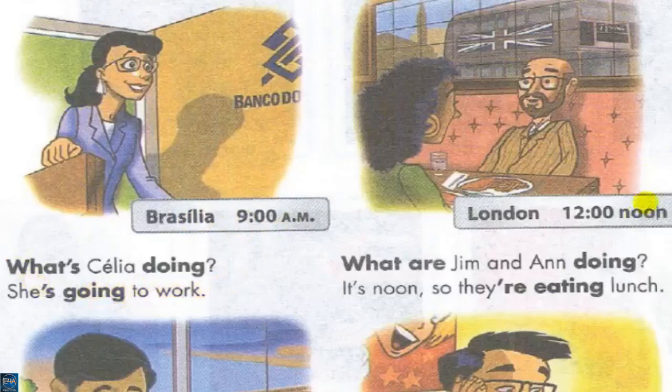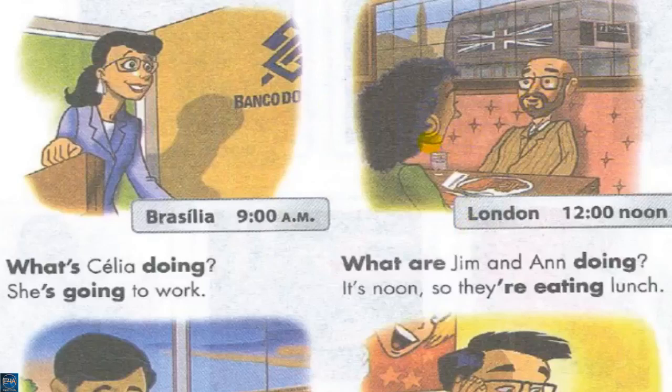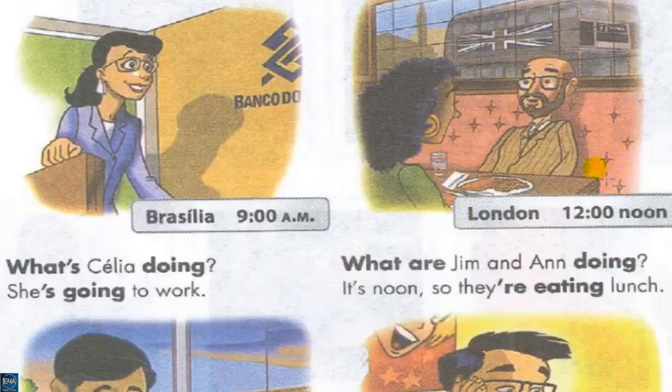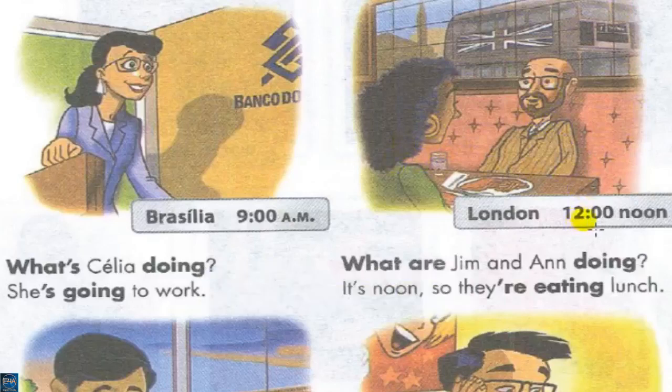Look at the picture. Jem and Anne. Where are Jem and Anne? Jem and Anne are in a cafe. Maybe they are in a coffee shop. What are they doing? They are eating. They are eating lunch. What time is it? It's 12 o'clock. It's noon.